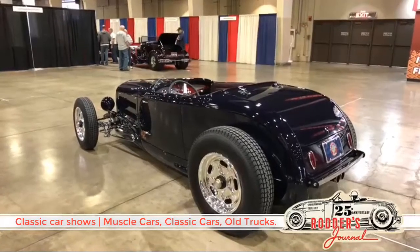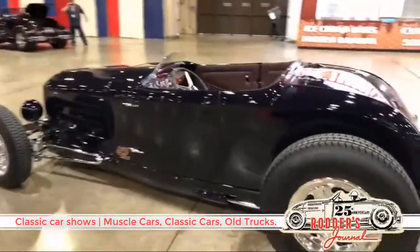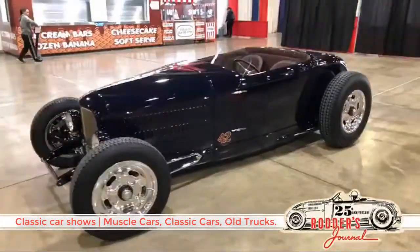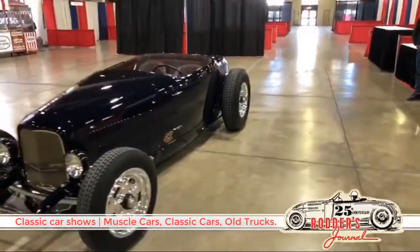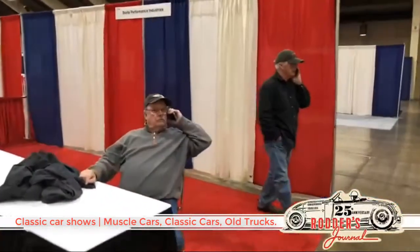And first off here, we've got this killer, completely hand-built Roadster. I don't know if we can call it a '32, or I guess we can. That is a collaboration between Steve Moal and his shop and Jackie Howerton. And they are over here, along with Tommy Walsh. There's Jackie on the phone, but we'll get him in a second. Here's Steve. Steve, say hi to Rogers Journal's Facebook page. Hello, everybody.